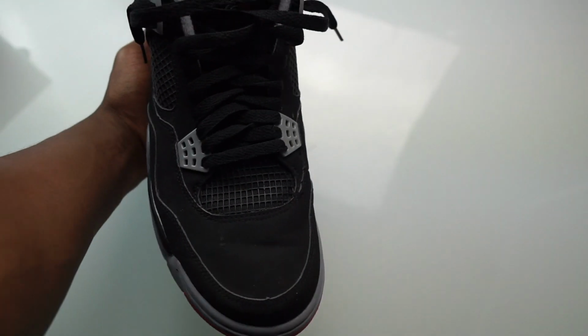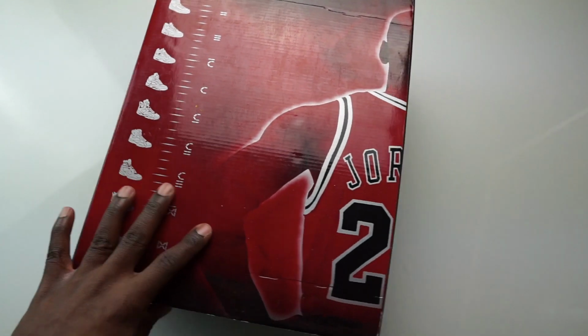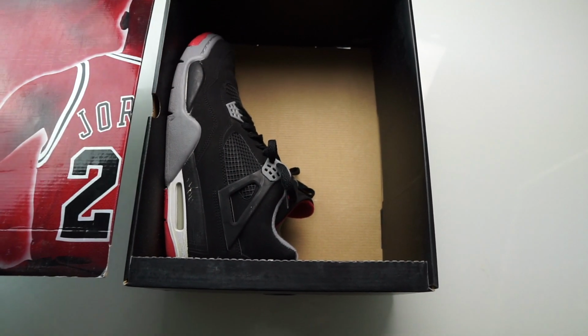I was actually planning on doing a restoration project just to see if I can clean these up and make them look even better. But at the end of the day, for me, the cracking on the midsole kind of shows its age, shows how classic these really are. And I paid $65 for these, including the box.